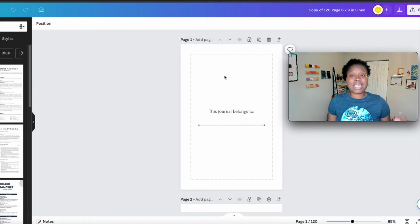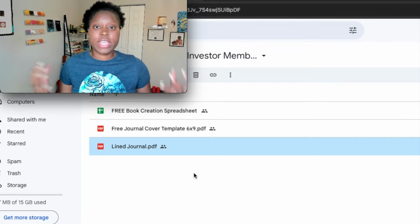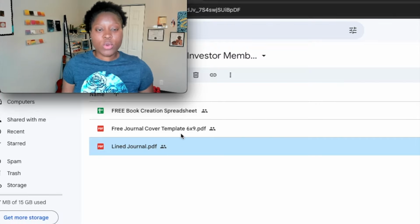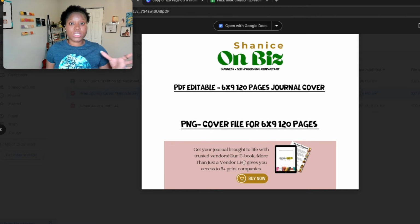All it needs is a great cover. So now we need a cover. So here from the membership hub, all you need to do is click on free journal cover. Again, it's going to open up this document and you can choose, do you want the PDF editable cover file or do you want the PNG?